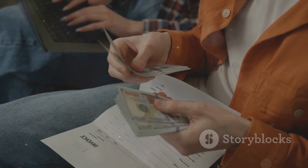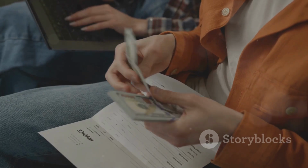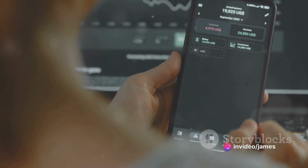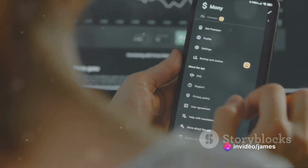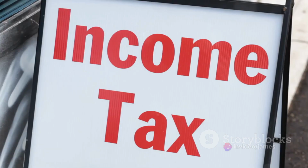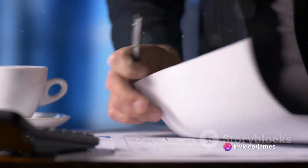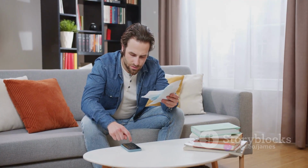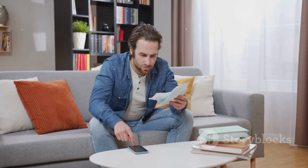For instance, if you've paid a lot in mortgage interest or made sizable charitable donations, itemizing could be a good move. But remember, it's crucial to keep accurate records of these expenses. However, itemizing isn't for everyone. It requires time, organization, and sometimes the total amount might not exceed the standard deduction. So, it's essential to calculate whether itemizing or taking the standard deduction will save you more. Remember, being tax savvy is all about making informed decisions.